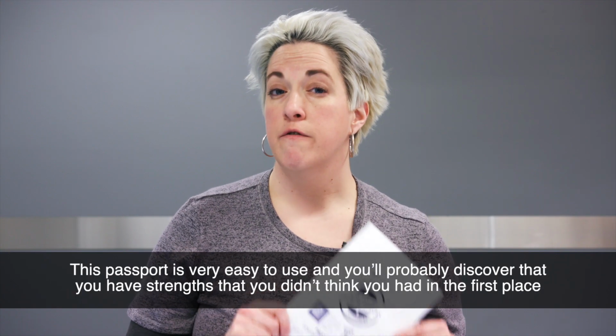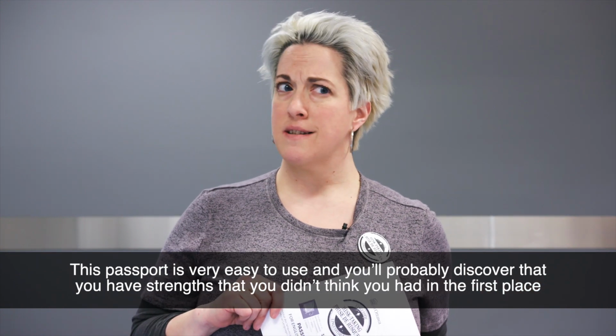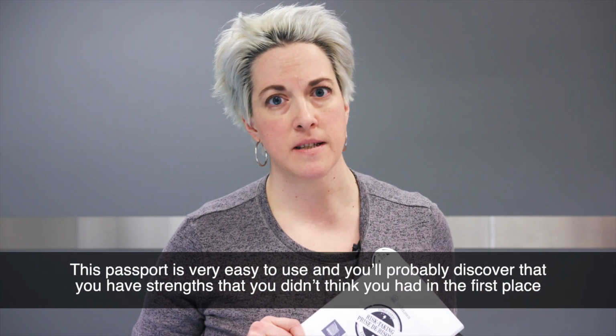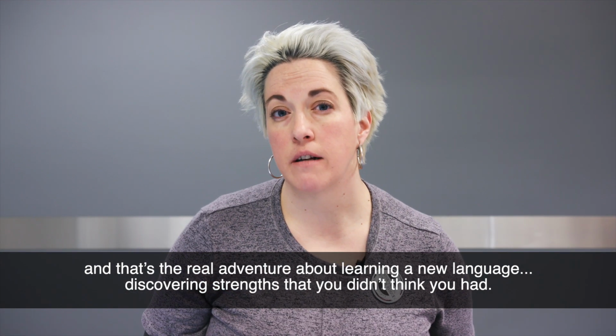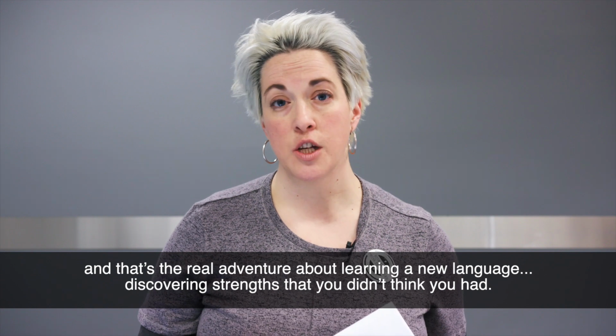This passport is very easy to use, and you'll probably discover that you had strengths that you didn't think you had in the first place. And that's the real adventure about learning a new language, discovering strengths that you didn't think you had.